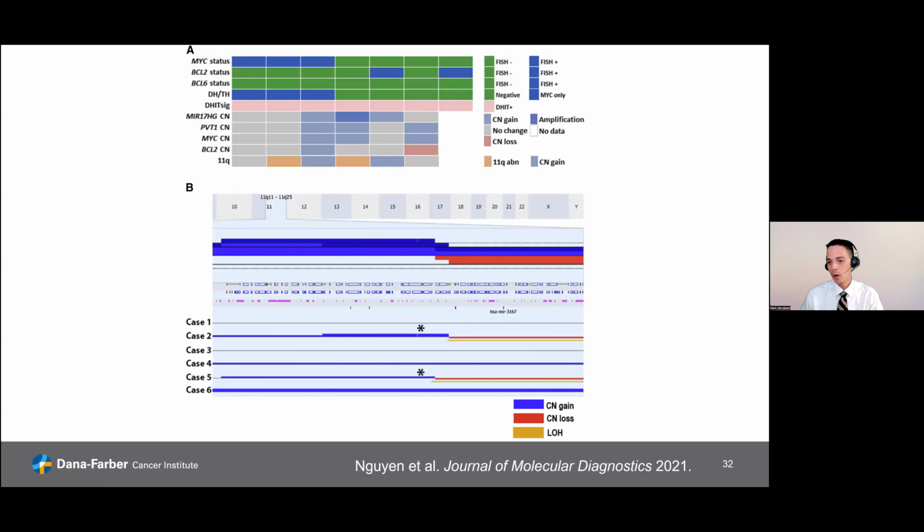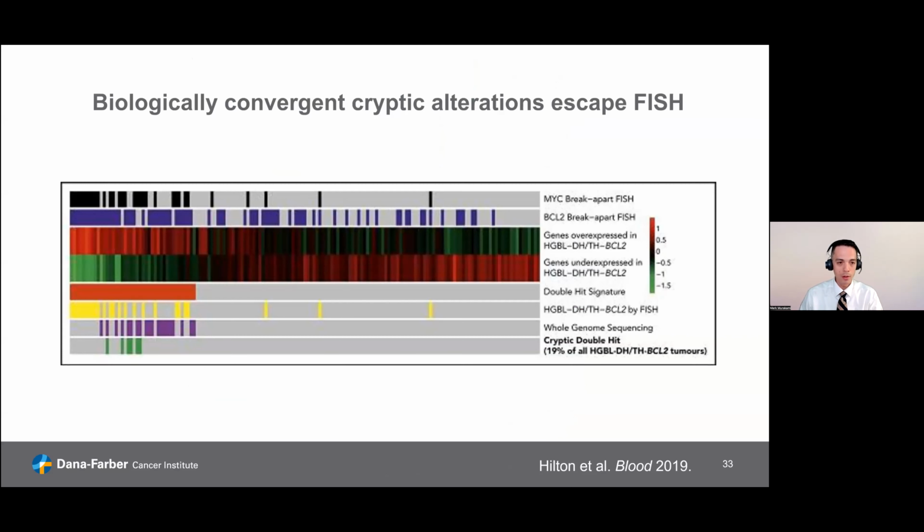microRNAs and long non-coding RNAs that are influential, either downstream of MYC or positive regulators of MYC, all of which converge on activation of MYC biology. And so this further motivates the approach to look at gene expression, as well as to look at multiple classes of variants when we are designing and deploying our DNA sequencing panels.